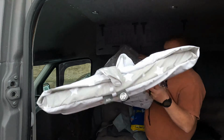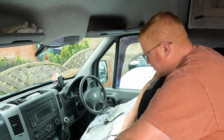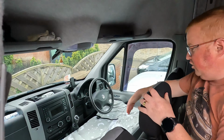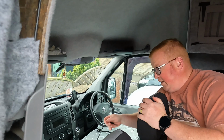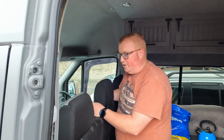So, the bed goes over the front seat, across the front seat. I just need to move the passenger seat back so that it's all even. And then the clips basically clip up onto there, that side, and the other side then comes up onto these headrests. So just give us 2 minutes and we'll hook it together and we'll show you how it's done.